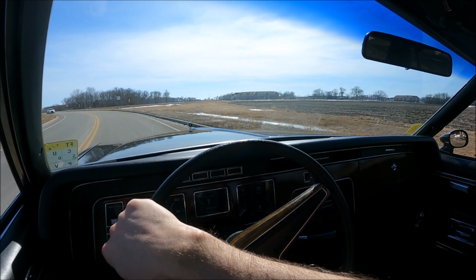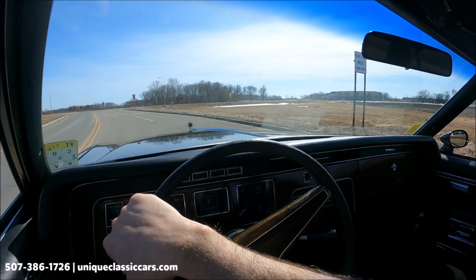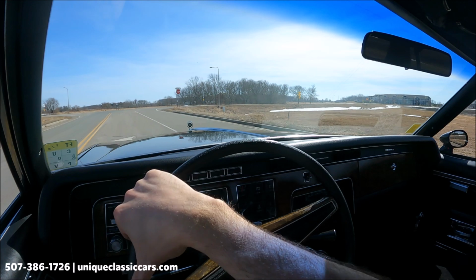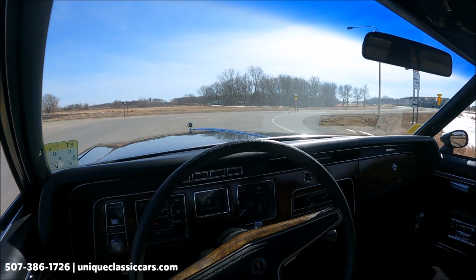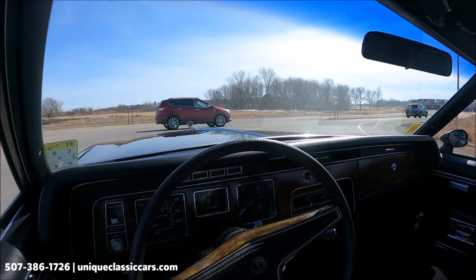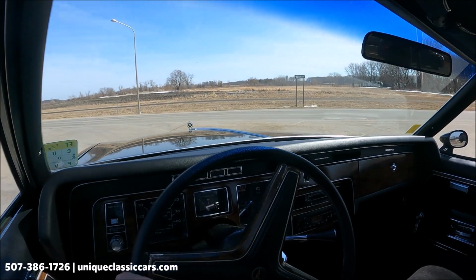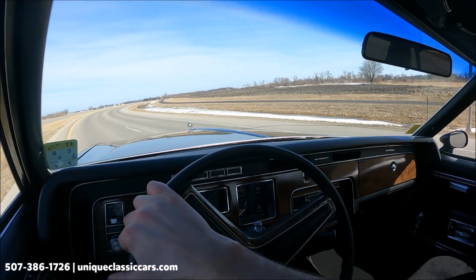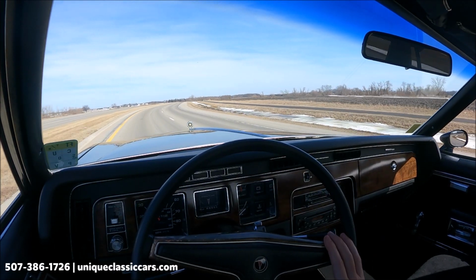Here we have a 1978 Pontiac Bonneville. Black on black. Nice black interior, black carpet, headliner, and black paint. Feels like a very low mile car. A little bit of wood grain in the dash just to remind you that it's from 1978. This car definitely feels very well maintained, low mile.